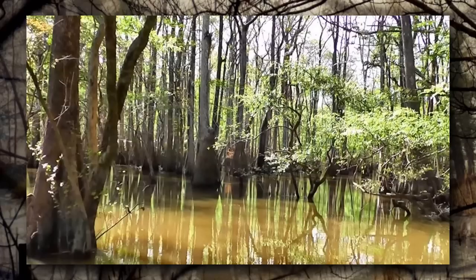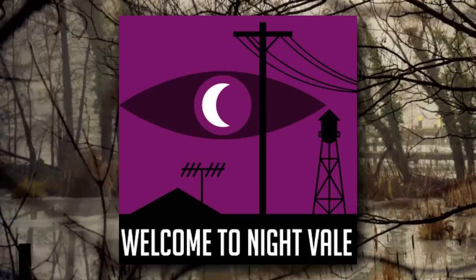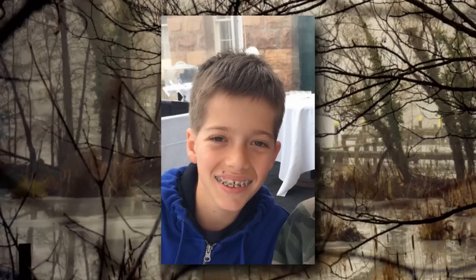Make people go, oh, okay, this is about Fever Swamp. The werewolf is just the one mystery of Fever Swamp we managed to solve. Make this the Night Vale of swamps. The other adjustment you could make is have Grady be more actively investigatory. Grady has no character. He's a total blank slate. He's not even hyper annoying like the kid from Monster Blood. Most of the stuff he does in this book is either because he's bored or because he's scared.